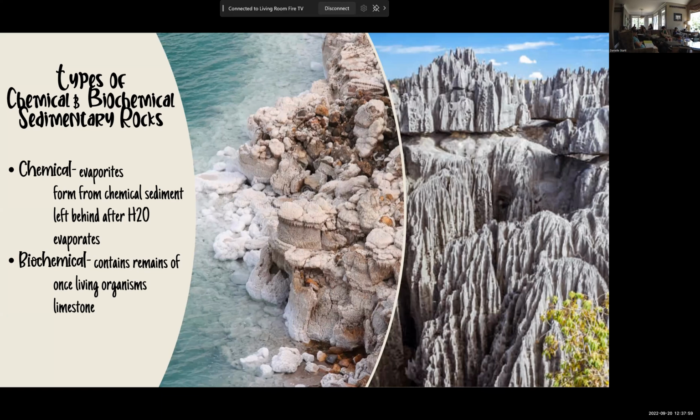So you've got your chemical and biochemical. This is pretty obvious. Chemical stuff comes from evaporites or sediment. It's exactly what you did in lab. So you had precipitate or you had evaporite, but in any case, you made chemical sedimentary rocks. And biochemical contains the remains of once living organisms.